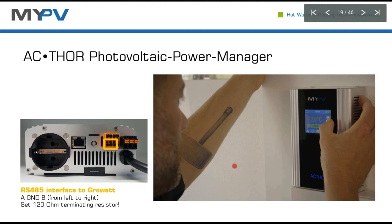We are open for third-party control. And this makes this successful story with Growatt, because one way to give the excess power information to the actor is the myPV power meter. And we have many compatible manufacturers that are communicating with us as well. Usually the communication happens via Ethernet here. So this is the most common way, but it's not the only way to communicate with the actor.